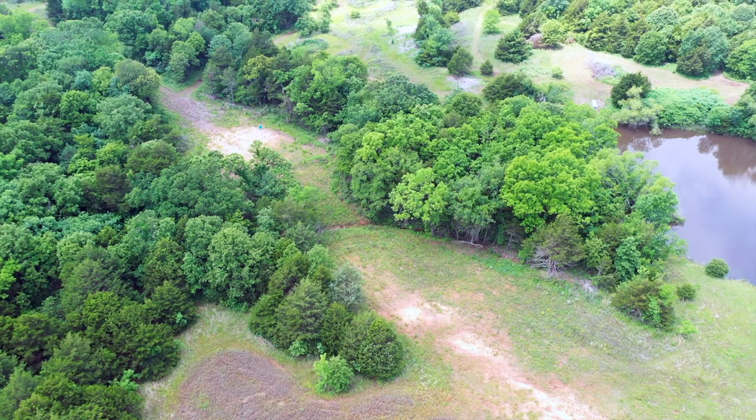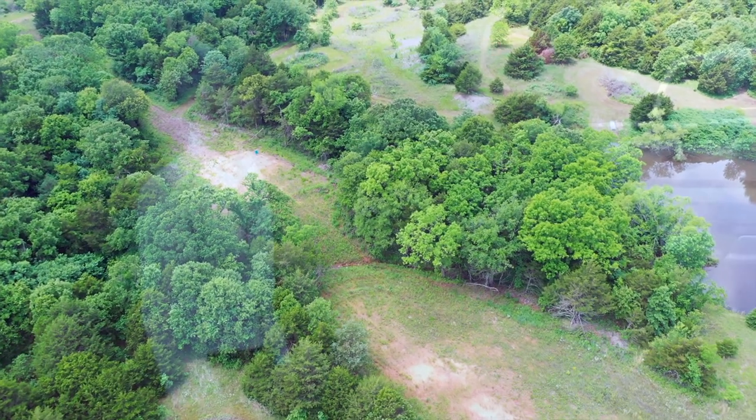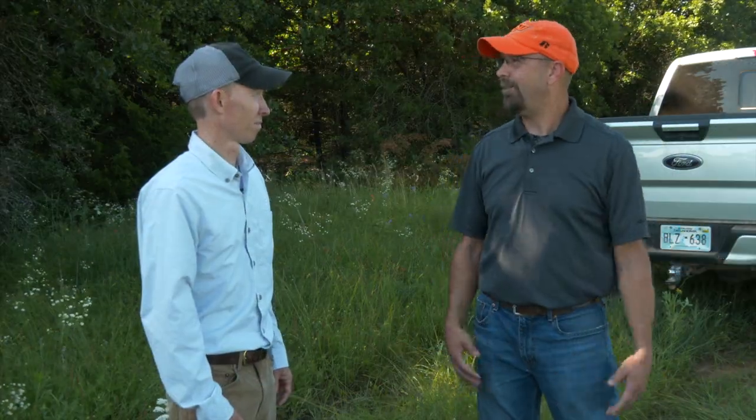We're going to follow this property over time and show you how it transitions to be better turkey and overall wildlife habitat. Yeah. And the first thing I'd like to really look at is the eastern red cedar problem we have out in our open areas. Let's go take a look.